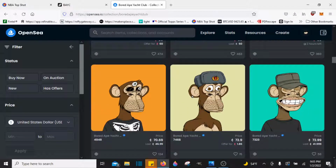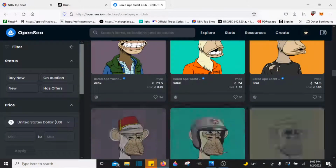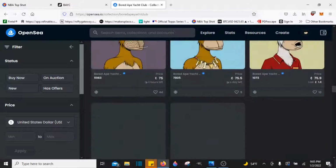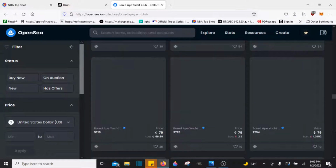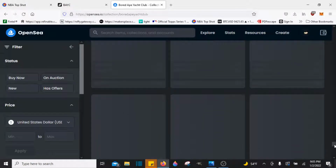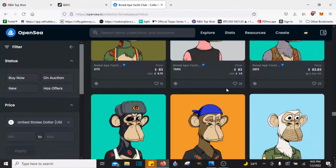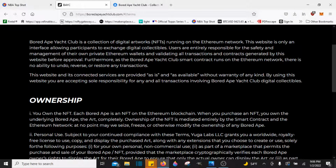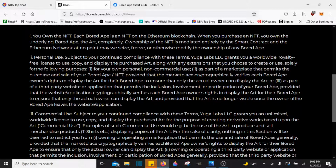People might be wondering why are these things so expensive, right? Look at the prices on these: 74 ETH, 74 ETH, 75 ETH. And those are the cheapest. Watch if you keep going lower and lower, it'll get more and more expensive, right? 83 ETH, you know, but why, right? So let's go right here and let's just check out the ownership, right?